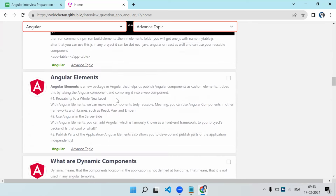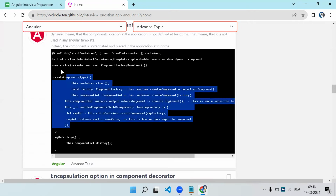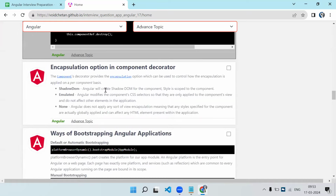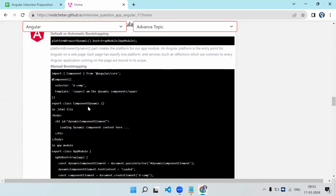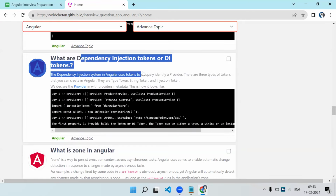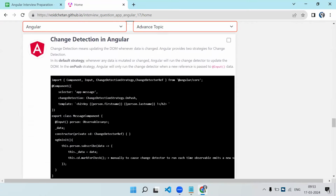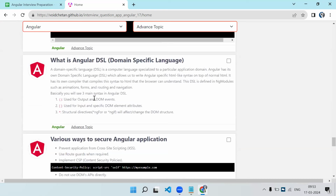Angular elements, dynamic component, how do you create? Not in detail, but you should know how you create a dynamic component. Encapsulation, shadow DOM, emulated, none, bootstrapping application, what are the various ways? Dependency injection tokens. What are the dependency injection tokens? What is zone? Change detection. What is change detection? How do we disable it?